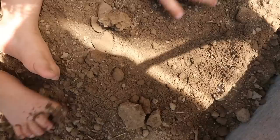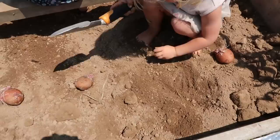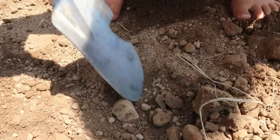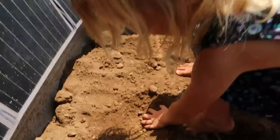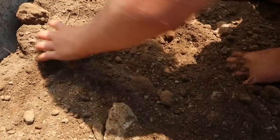Good job! Alright, so I just laid them where they go, and the girls are gonna dig the holes and bury them in there. Good job! Make sure you get it deep enough. A little deeper. Doing a great job. I'm doing all the potatoes. I'm basically doing all the potatoes. I'm doing this.